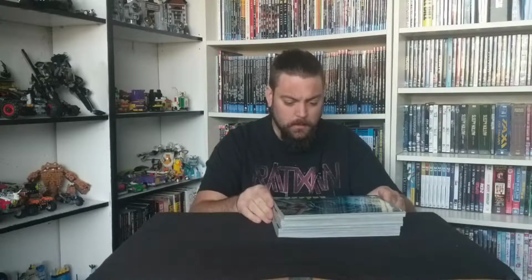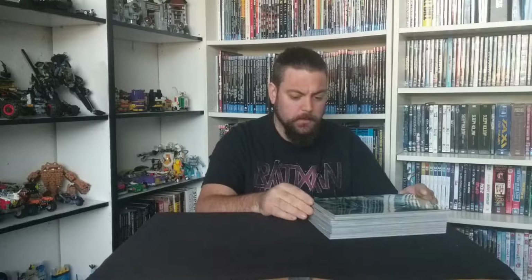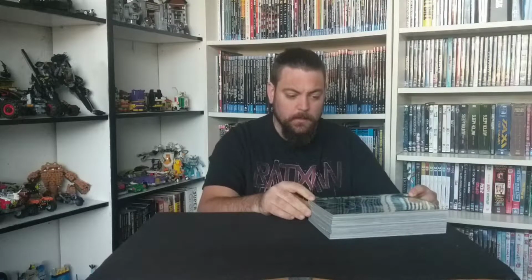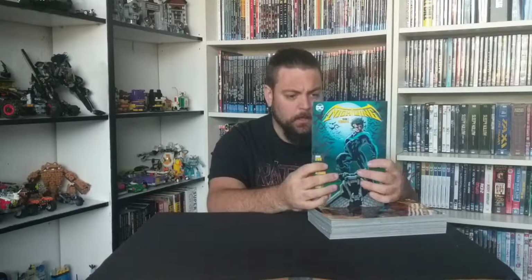So other books of the era, we'll start with some Nightwing. Dennis O'Neil, but also Chuck Dixon, did a lot of Nightwing stories. So this is the ongoing series. The first 8, I think, are collected. I'm sorry, the 8 volumes are collected. So here's number 1.